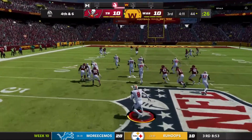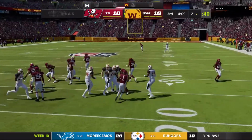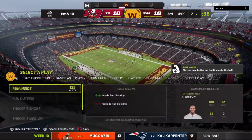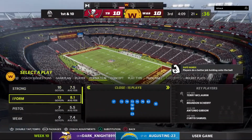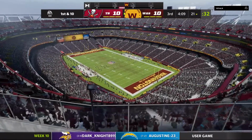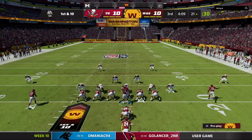The punt team on now as Pinion sends this one away. And a fair catch signaled for and taken just outside the 20-yard line. It'll be just an 18-yard punt. And it will be Washington football now with a 1st and 10. The Washington offense at the line and ready to roll.